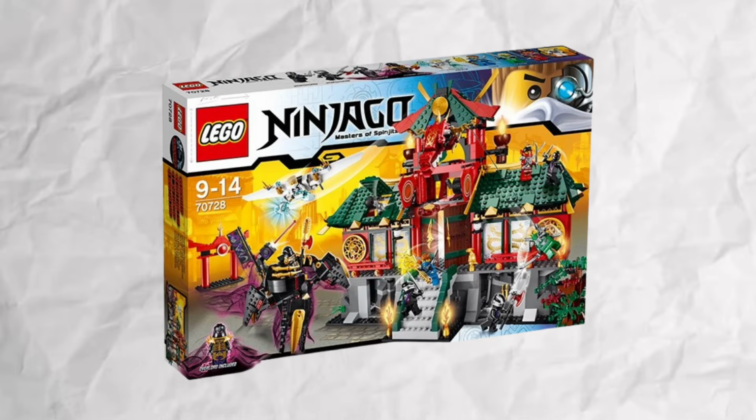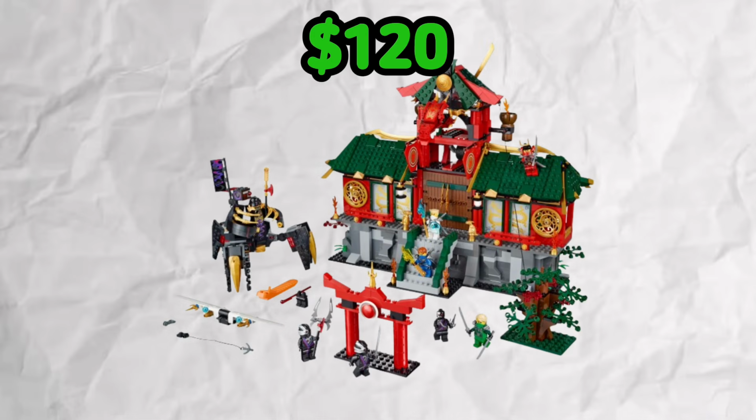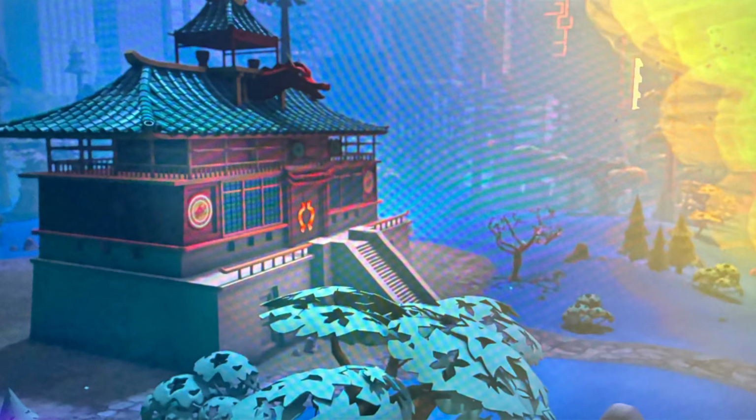Battle for Ninjago City is the oldest set on this entire list, releasing in 2014 for $120, and adjusted for inflation, that's about $170 today. The architecture on this set is just straight up beautiful, and honestly matches the representation from the show pretty well.